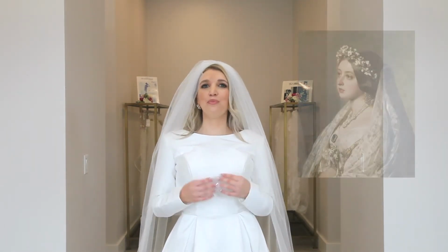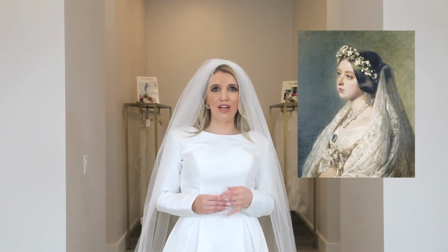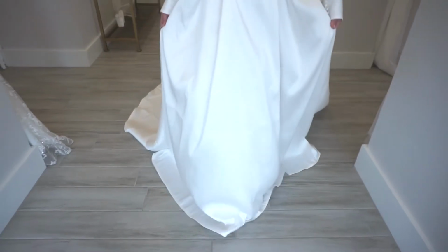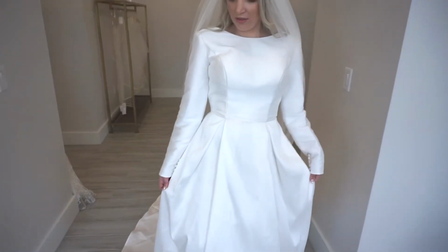Welcome to the Victorian era. This was essentially the birth of the white wedding dress as we know it. Queen Victoria herself was credited with popularizing the white wedding dress when she married Prince Albert in a beautiful ivory wedding gown. During this time period, modesty was a very prime theme, and that's kind of why the color white has become synonymous with innocence and purity.